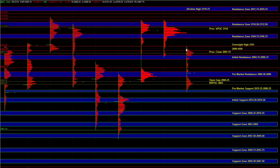So a breakout above 86.50 to 89 can still take us up towards 94.75 to 96.75. We have some resistance at 90.75 to 91 along the way, but really the key zones are 86.50 to 89 and 94.75 to 96.75. So those are the main thoughts heading into the open.